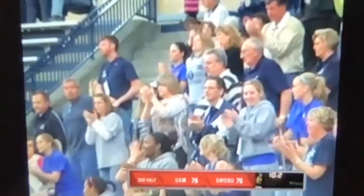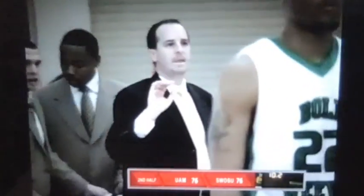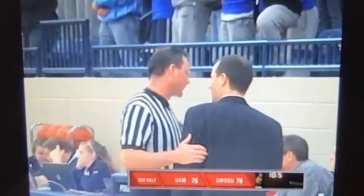The inbounds pass coming from Hall. Bartlesville's coming alive. Ricardo Hall's going to get it inside. A full backcourt press going to be applied by SWOSU. We're tied at 76. 10.2 seconds left to go. A spot in the title game is on the line. Now Alex Sharp having some discussions with the officials. Not a soul sitting down in the Bartlesville Sports Arena.